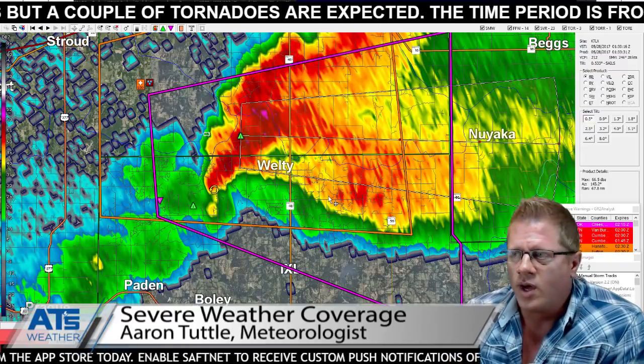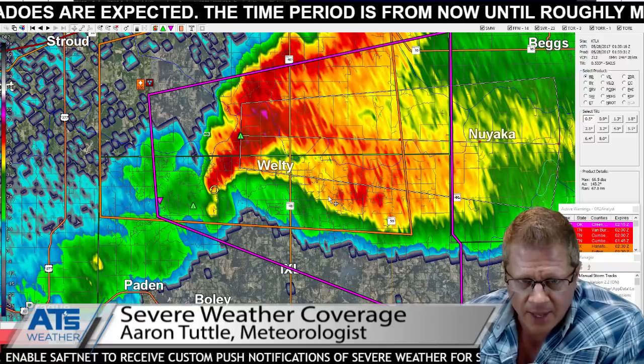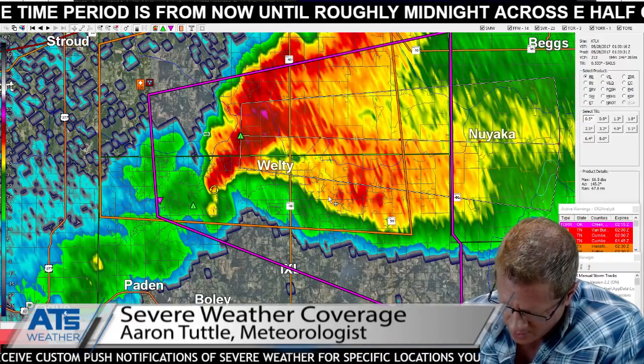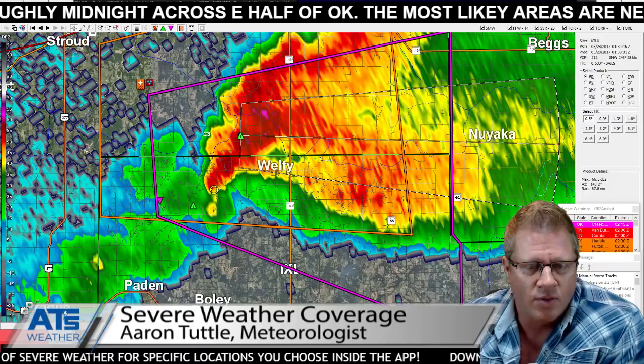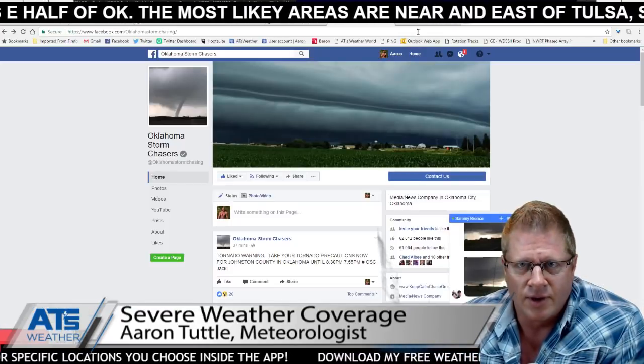So if you live in the town of Welty, you want to go ahead and be in your shelters. It's coming up right along Highway 48. It's about 3 miles west of there. And it's got a really good structure with it, really good wall cloud, good mesocyclone. So my guys are out there watching it right now. They're trying to get a stream up. Problem is the data out there is very poor.